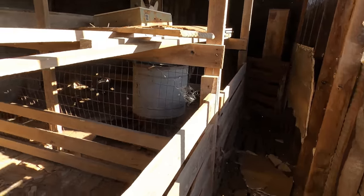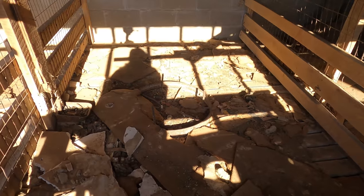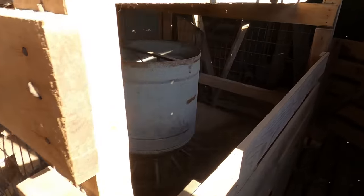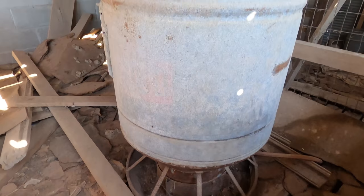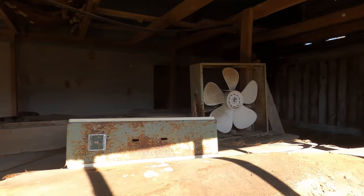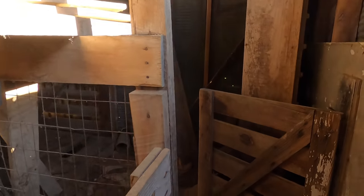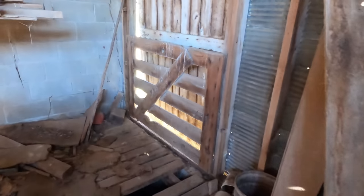Used to be, yeah. So each of these stalls, I think that probably used to be a hog feeder. It's just a little piece of metal left. Here's another hog feeder. This one's probably the one that's in the best condition. Pretty big. And then there's junk. Fans, I guess, for ventilation. And you get back here, must have been where they stored feed and stuff. There's another gate for them to get in. And there's an old cabinet.